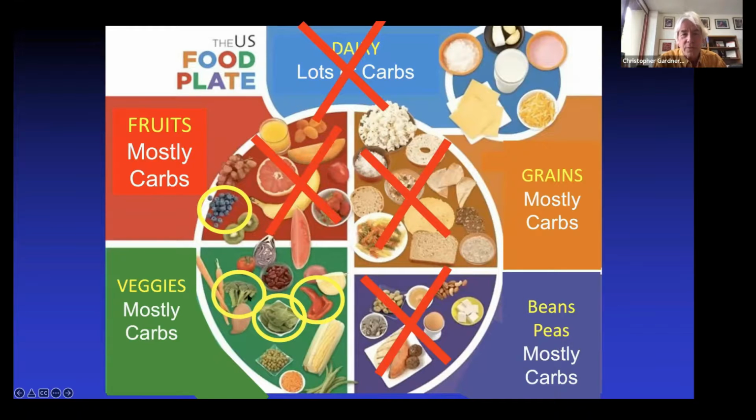You can have above ground veggies, but you can't have carrots, can't have corn, can't have anything starchy. Gosh, oh my gosh, we're finding it hard to get people to eat this.